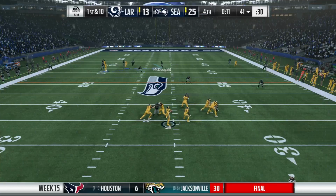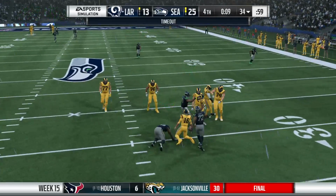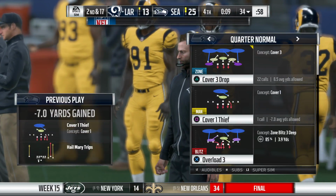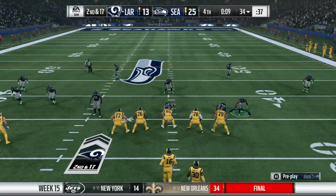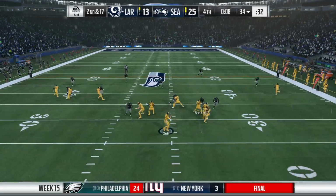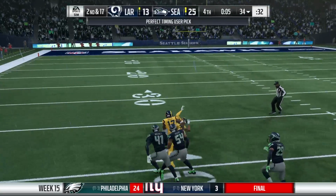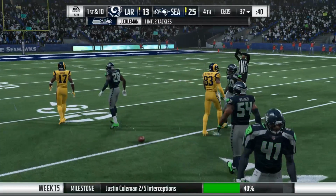Trying to shake off the interception from the last drive. He'll look to throw. Pressure comes. He's taken down by the Seahawk defense. And one of the whistles for timeout. So they'll stop the clock here in a game that's been decided in the closing seconds. To throw on 2nd down is gone. And this is intercepted. And that should do it. Picked off around the 37.